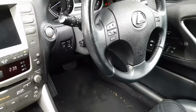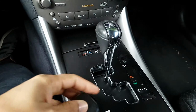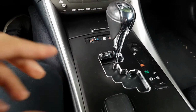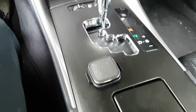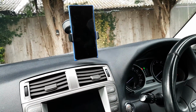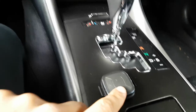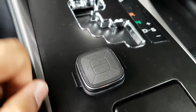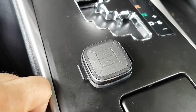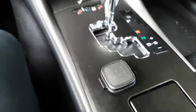Oh, where's it gone? Sorry, I forgot I took this off. This is the Tunai button. I will just turn this around. So this is basically a media button that's paired up via Bluetooth to my phone. So I've got that paired up to the Bluetooth adapter and to this remote at the same time, which allows me to skip tracks, turn the volume up and down, answer calls, and at times I think I can also use my Google Assistant or Siri, if you've got an Apple device. So it's quite a useful remote.